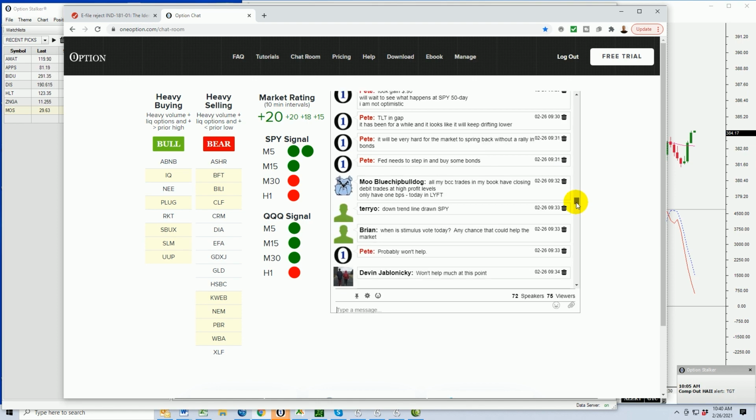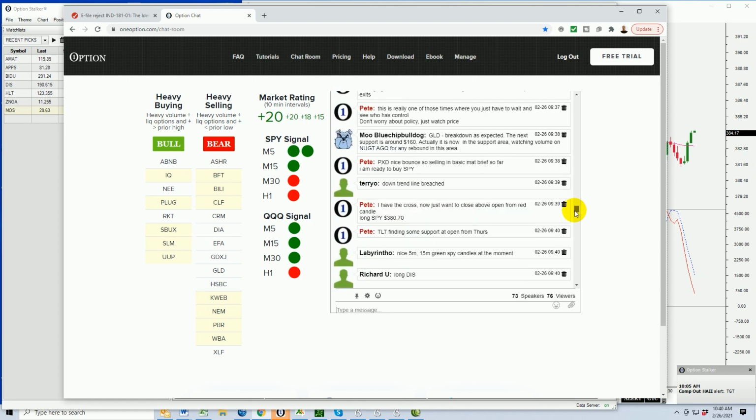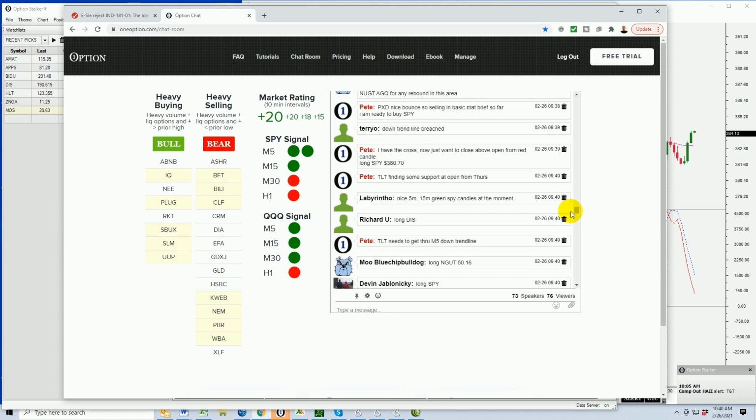And then we were waiting to see what was happening. We were watching the tick. We were watching everything in here. In particular, we were watching the TLT, and I'm going to show you a chart of that. So we have the cross that we need. Long SPY candle, long SPY at 380.70. This was at 9:39, so an hour and 10 minutes into the open. Check everything, make sure that this is valid, and then I started taking profits.